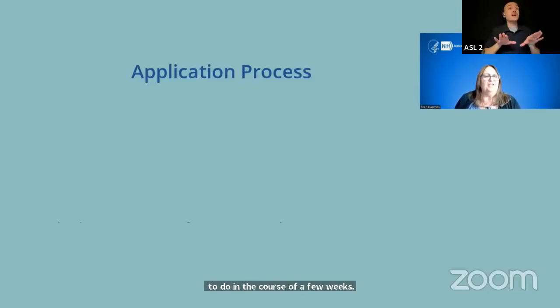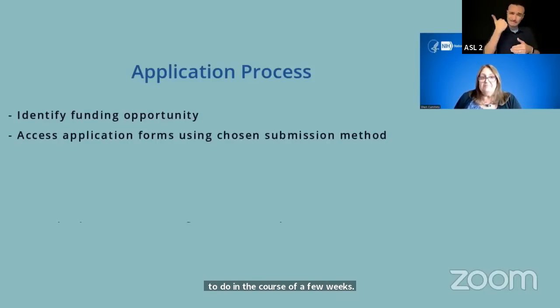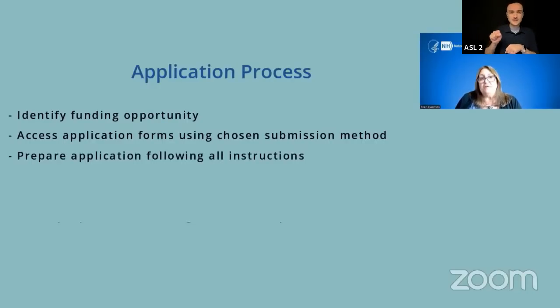But let's start with the application itself. You must identify a funding opportunity of interest, access that application, the application forms, using one of the submission methods that we mentioned, the NIH ASSIST, Grants.gov Workspace, or a system-to-system solution. You'll prepare the application following all the instructions in the How to Apply application guide and the funding opportunity and any relevant NIH Guide notices.